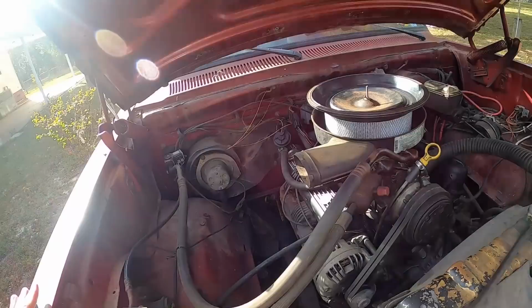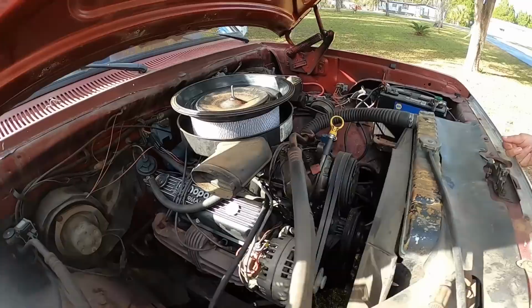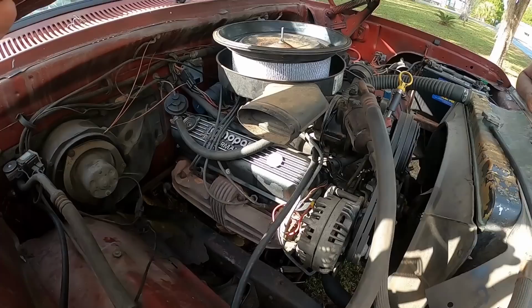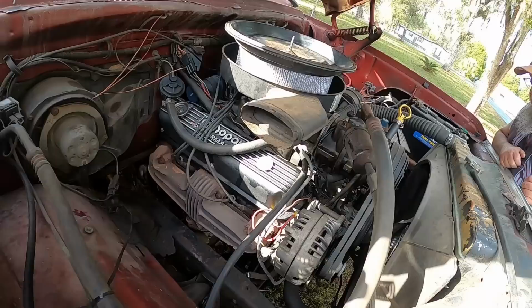The 360 has been taken out. They put an aluminum intake on it, a Holley dual feed double bar. No, is it a dual feed or not? No, I don't think it is. That's another one that I got. This is a single feed. Wrong truck, sorry. This has a Ram's Head exhaust on it. The original. Wow. It's an original 360 motor, air blows cold.